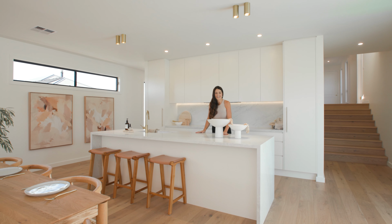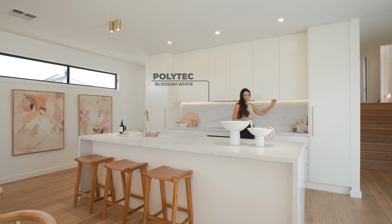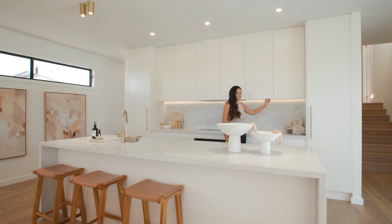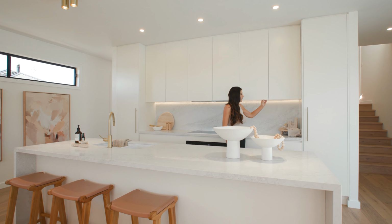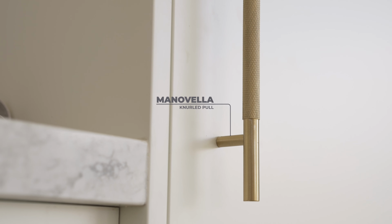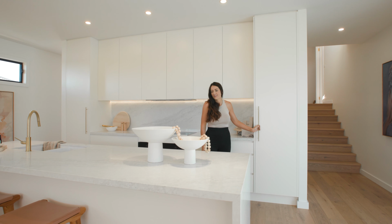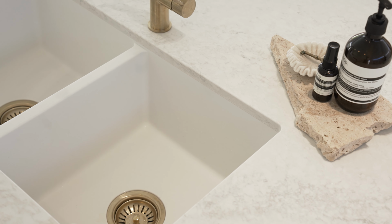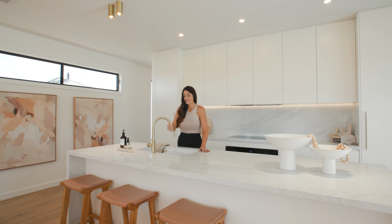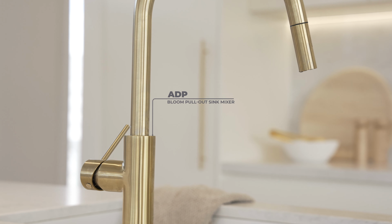This is our kitchen. We've utilised Polytech's Blossom White cabinetry, which is a beautiful organic white. It's not too stark, which we love. We've paired it with Menavella's knurled brass finish cabinetry pulls, which feels so lovely under the touch. And over here, we have the ADP Bloom pull-out mixer. It's such a lovely shade of gold, and it's super practical being a pull-out mixer.